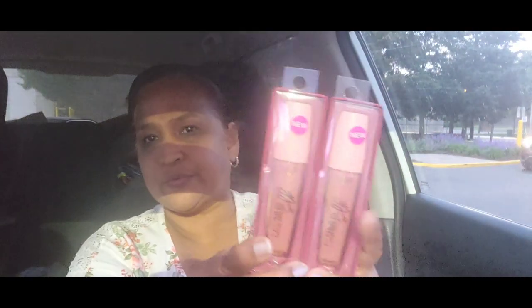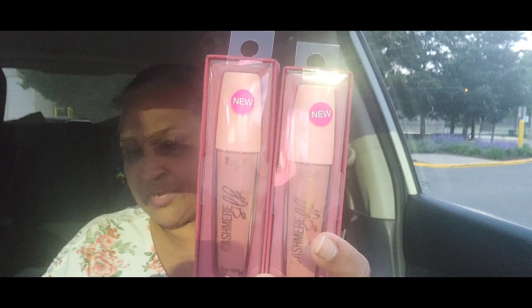And then I picked up these, and these are hard candy, and this is crème brûlée. What's the number on this? I can't see the number on it right now. Crème brûlée. So these are new, and they're hard candy. And that little box, the pretty packaging in that little box, it's gorgeous. Really, really gorgeous. So I love that.